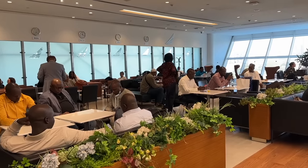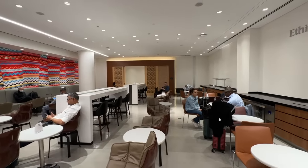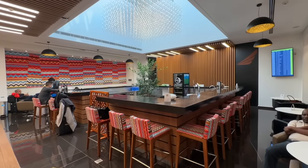So I have a bit of advice for you if you're coming to the lounge during busy morning hour transiting. The rear section where the food is, is the crowded area. And come forward to near the entrance, there's more seating here.